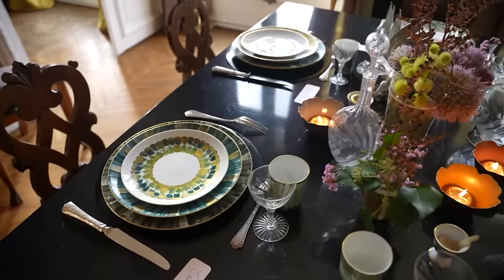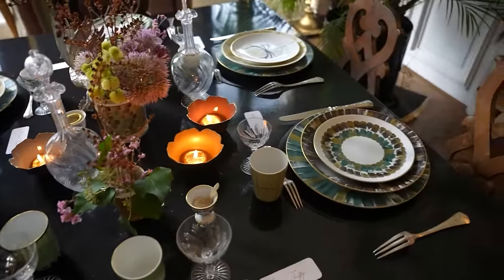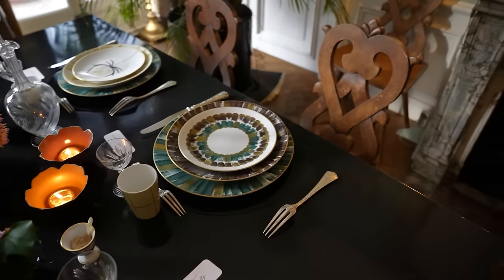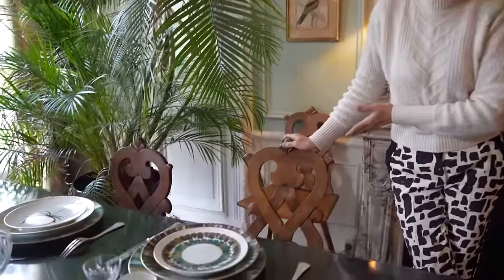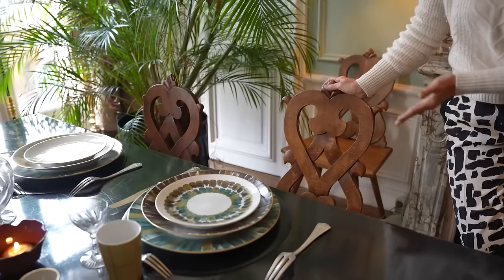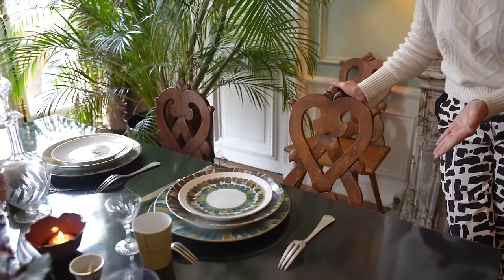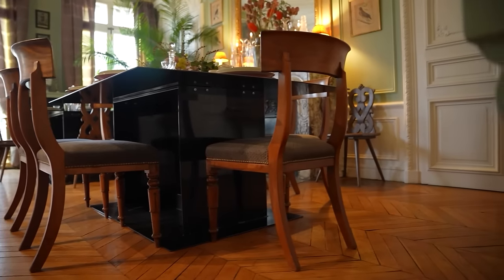So in this room, you have a big family of chairs from very different countries. I had a full set of 10 chairs. These are Austrian chairs that I found at auction. I bought them to put in my chalet in the mountains. But I found that they were really fun in Paris. A little bit unexpected to have these very rustic Austrian chairs, more paysan, you know, farmer chairs. And I find they were fun in this room.